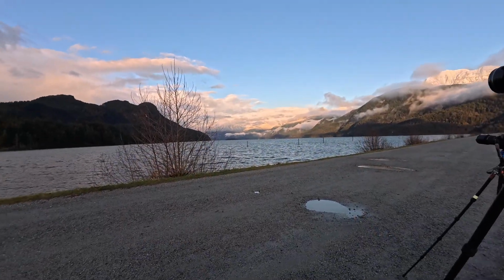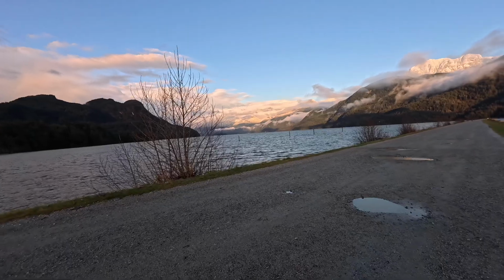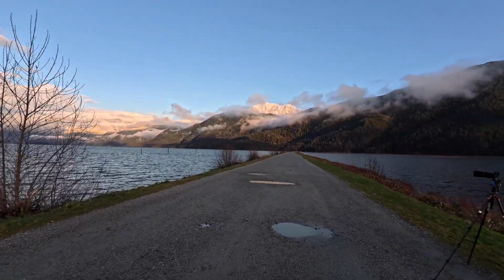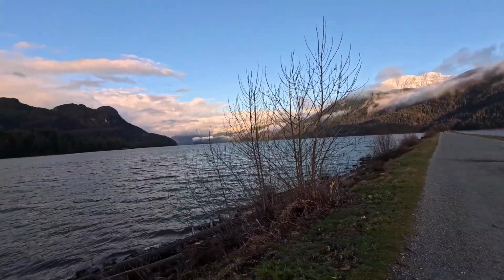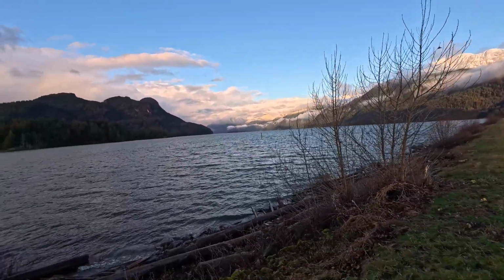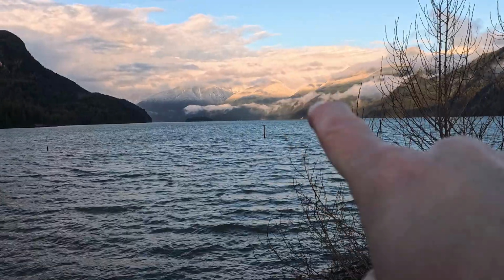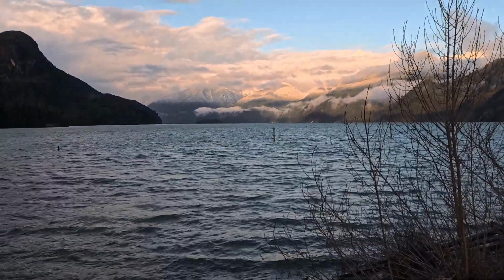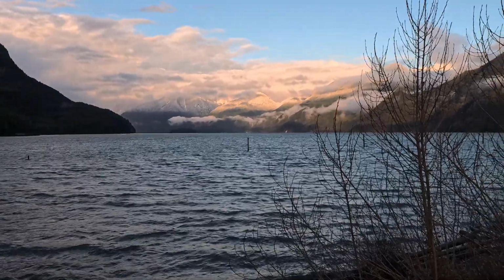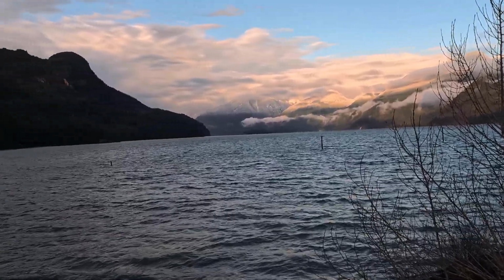This constant wind is taking its toll, but yeah, the light is really nice right now. We've got nice light up here. 20-kilometer-an-hour wind with waves. But yeah, the light happening back here right now too, in the back of Pitt Lake. So I zoomed in and took a shot of that. And here's that shot now.